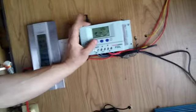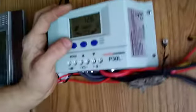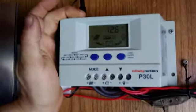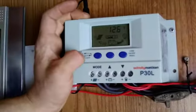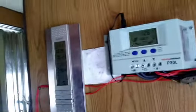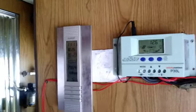And down here is my battery bank. I have 3 batteries. They're tied in series. And I have a charge controller right here. And I can regulate my voltage. Right now, trying to get a good view. It is 12.6. It's picking up a charge. We don't have any sun today, but I still can charge my batteries and have enough for tonight. Not worry about draining them.